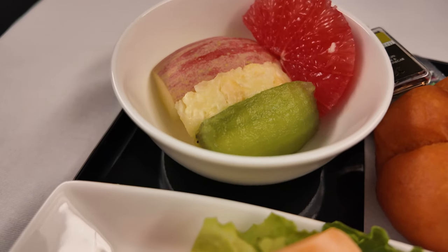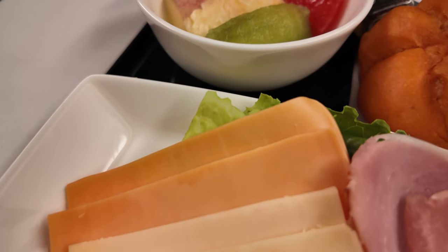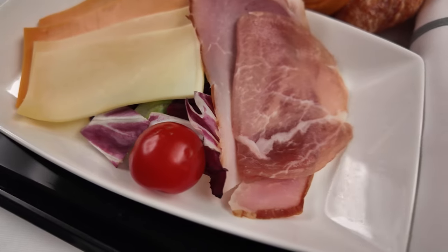For breakfast, I went with the continental option. Croissants, pumpkin bread, and fruit. It was light and fresh. It wasn't anything super exciting, but I actually really enjoyed it.